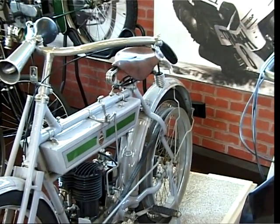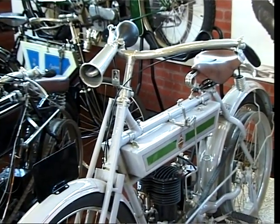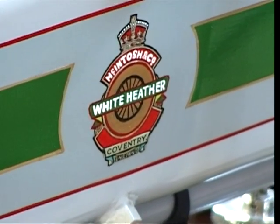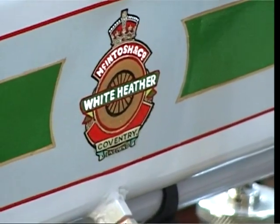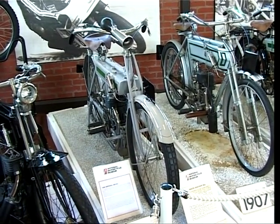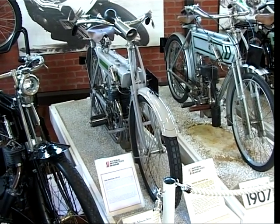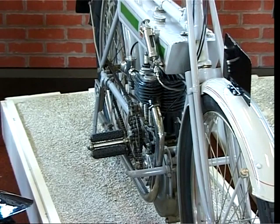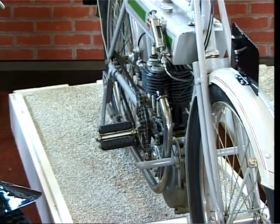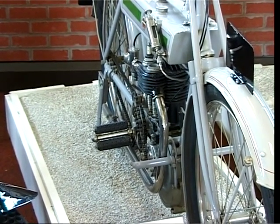This 4 horsepower White Heather is a survivor from a period when assembly machines were popular. On the fuel tank is the name Macintosh Coventry, who built this machine and did so, I'm told, from various boxes of components. For example, the 4 horsepower side valve engine is a Belgian manufacture by V. Antony Fil of Liège. The frame fittings and front forks were supplied by Chatterley, and the magneto was from Bosch. This White Heather, so I believe, is the last one remaining, and its age is unknown.